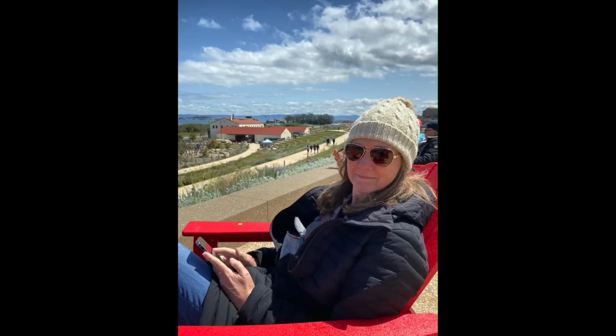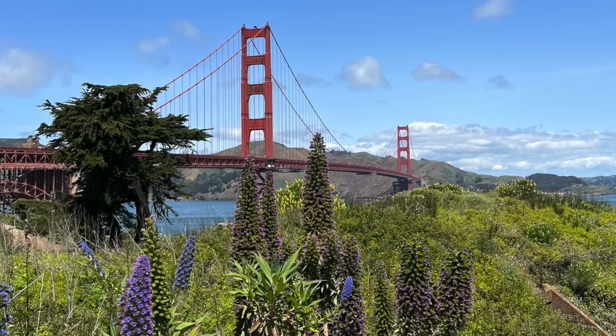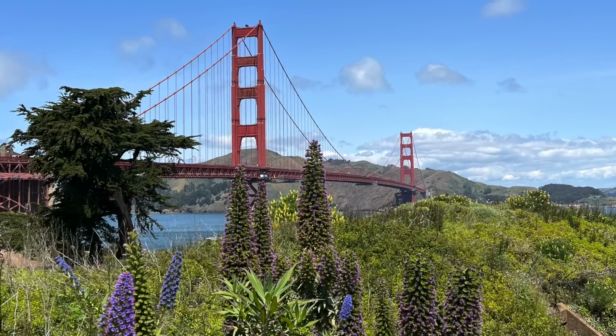Yeah. And then a couple days later, after I was home, my husband was like, let's go up to Tunnel Tops Park, which is one of our favorite places. It's on the city side, so you see the Marin Headland Hills on the other side. So here's a picture of me just straight out chilling at Tunnel Tops, and a picture of the bridge from the city side.